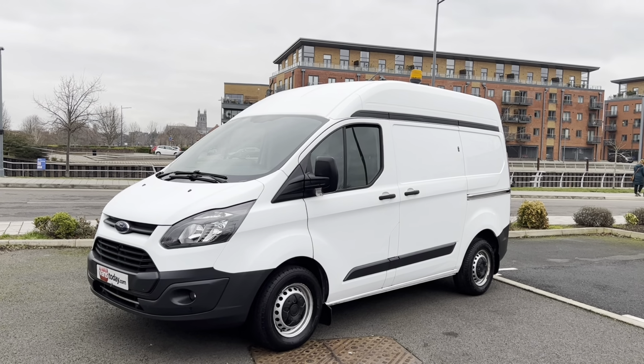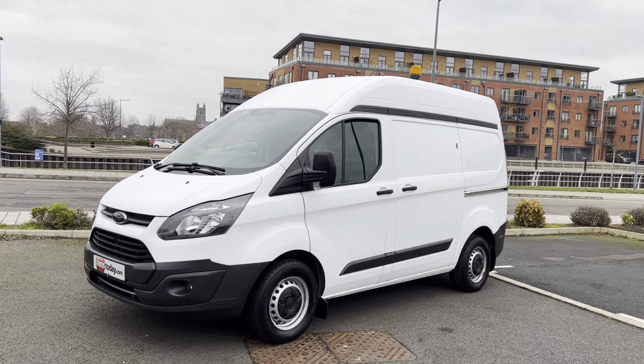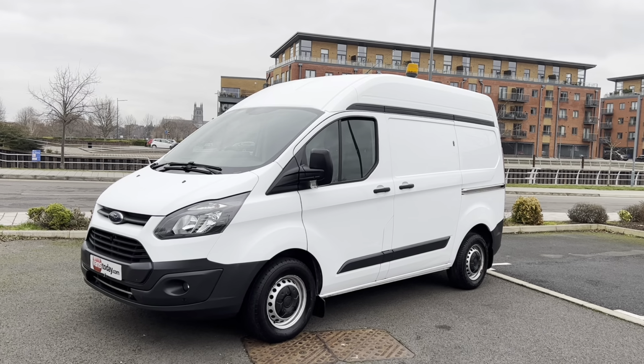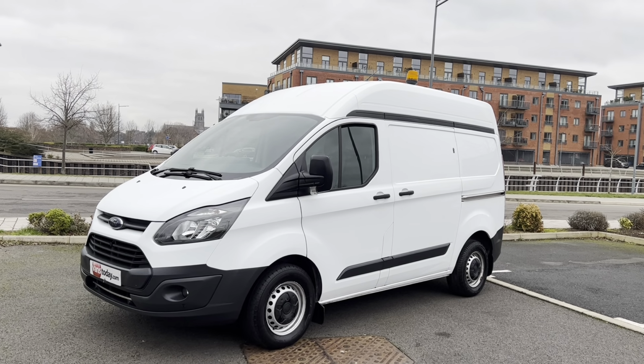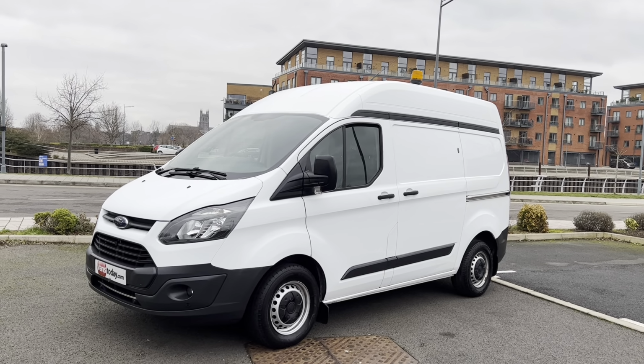I'm here to give you a video walk around of this 2017, 17 plate Ford Transit Custom. It is the 2-litre TDCi Euro 6 with the 6-speed gearbox. So obviously that means it's emissions zone compliant for you.